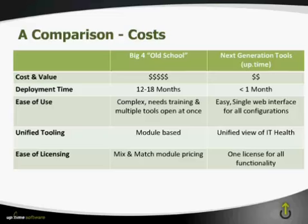Unified tooling. So, of course, we talked about the module side. You should be looking for a tool that provides that unified view of IT health, a central set of dashboards where you can see everything in your environment. And then also the licensing stance.